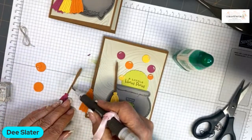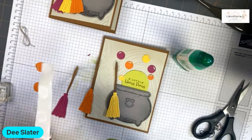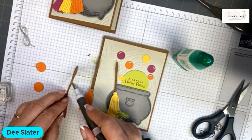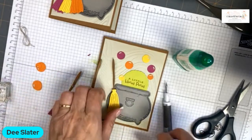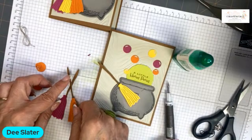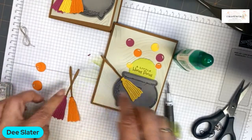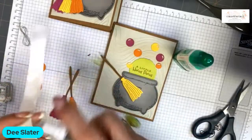So I'm going to just pick a spot on the handle, about halfway up, and we'll put a little glue dot on that. Then take your next one that you want to crisscross. I'm going to stack them just a little different. You don't want to go too wide on this because you have to stay in this area of our card.